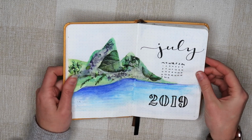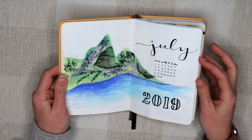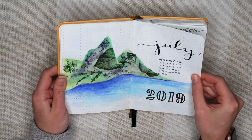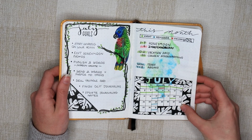And then here we get into July, which I did a St. Lucia Island theme because this was our honeymoon month. So I really, really loved this cover page so much. It's definitely one of my favorites. We have goals, a little calendar.